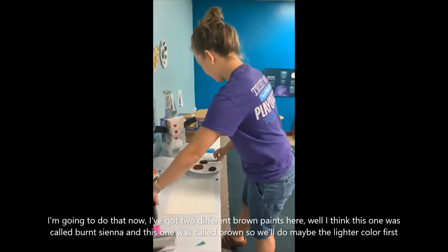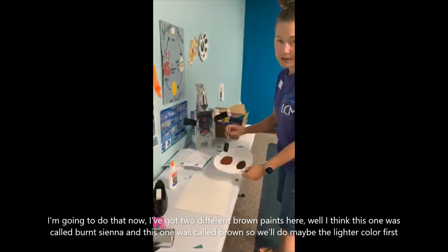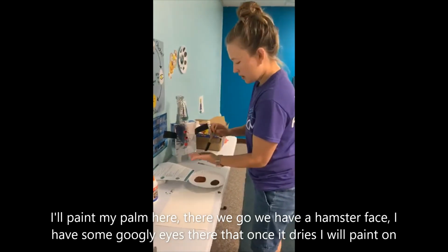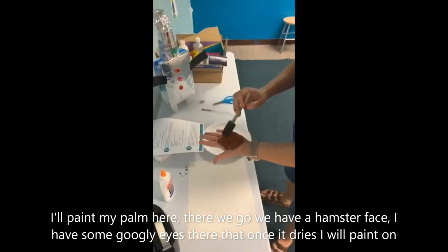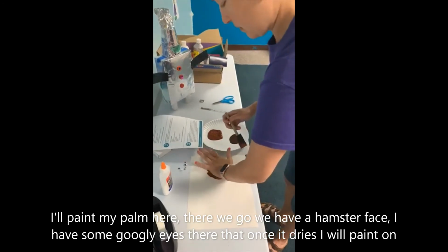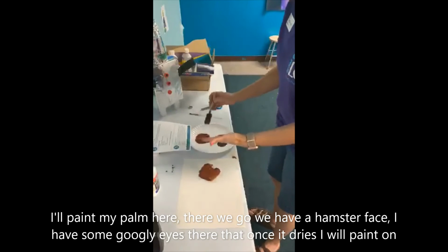So let's go ahead and do that now. I've got 2 different brown paints here. Well, I think this one was called burnt sienna and this one was called brown. So we'll do maybe the lighter color first. Just paint my palm here. There we go, little hamster face. I got some googly eyes there that I would, once it dries, paint on.